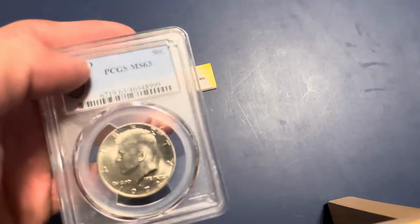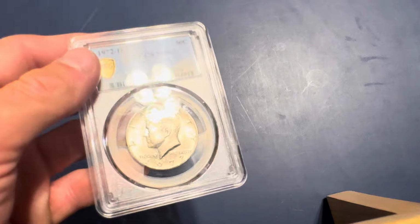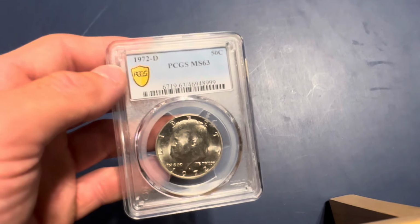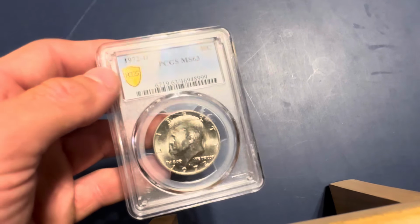I'm not really sure what happened, why they even cracked it out to begin with, since it didn't cross, because usually they don't do that. So part of the problem was PCGS, but it all stems back to the guy.